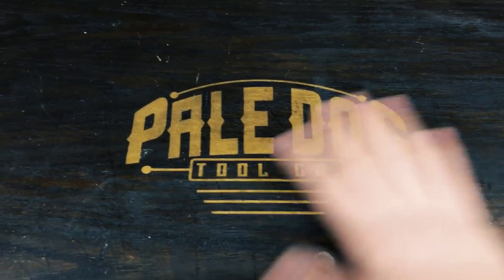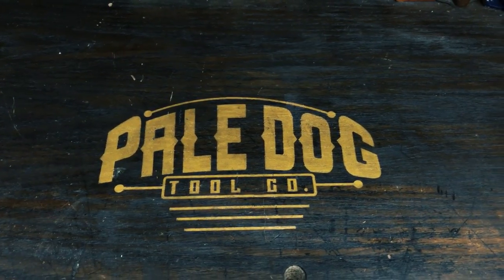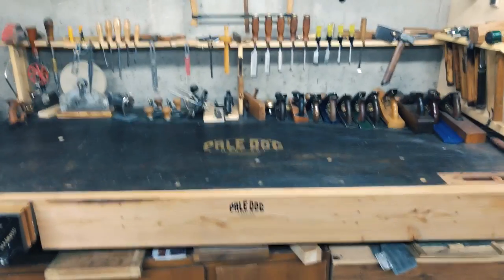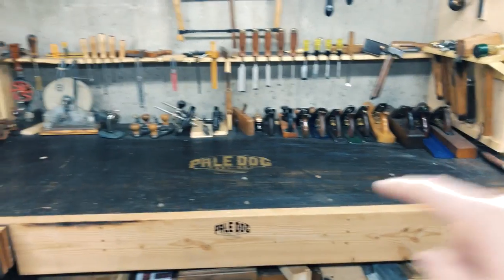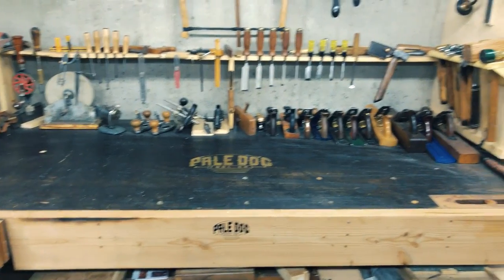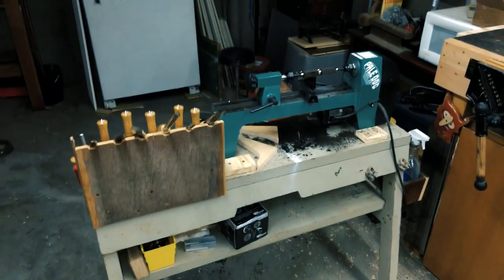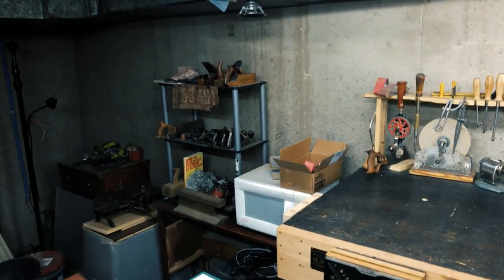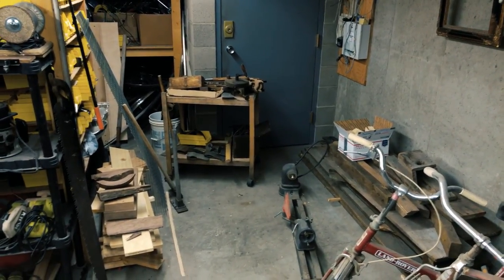So, here it is. The workshop, as you know it. Let's get a better view of the whole thing. That's it. Just a table. That's the workspace. It's an 8 foot by a little more than 3 foot wide door that I built into a workbench. There's the lathe. Couple tools waiting to be restored over there. And a little bit of wood, some more tools over there. That's it. That's the whole shop.